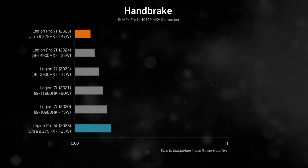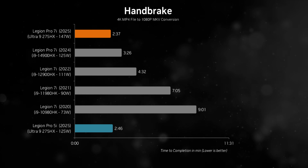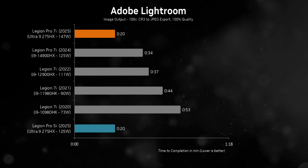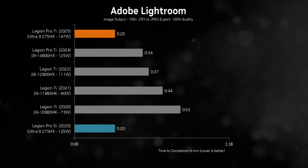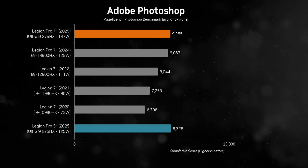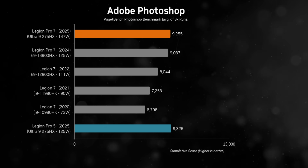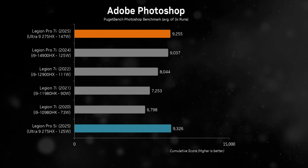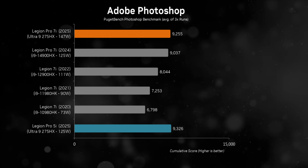Either way, if you are running apps that need the best possible CPU output, then the 2025 models are by far the best choice. And yes, that means even the Pro 5i comes along for the ride. Now, when you look at apps like Photoshop that are more of a hybrid scenario, it loves CPU speeds while also benefiting from low latency memory and fast storage. So the benefits are a lot less here for both new laptops.